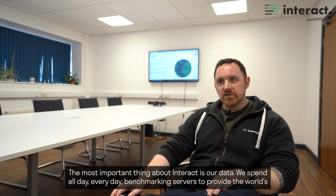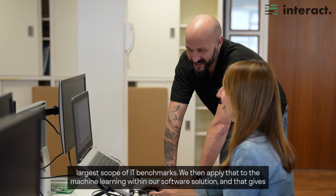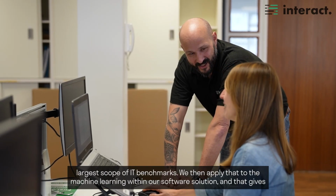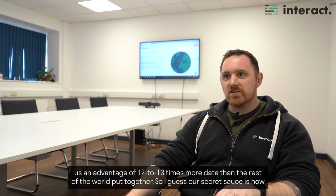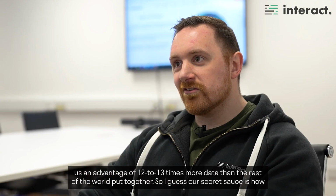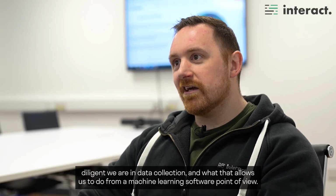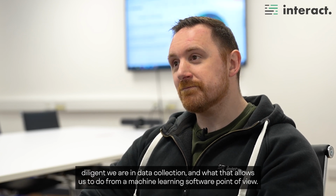The most important thing about Interact is our data. So we spend all day, every day benchmarking servers to provide the world's largest scope of IT benchmarks. We then apply that to the machine learning within our software solution, and that gives us an advantage of 12 to 13 times more data than the rest of the world put together. So I guess our secret sauce is how diligent we are in data collection and what that allows us to do from a machine learning and software point of view.